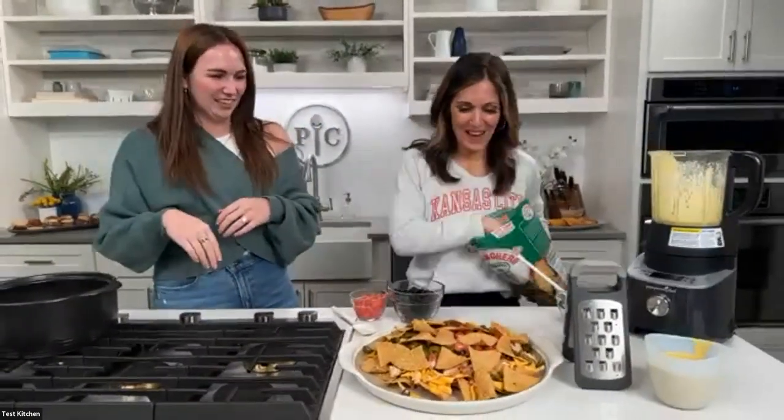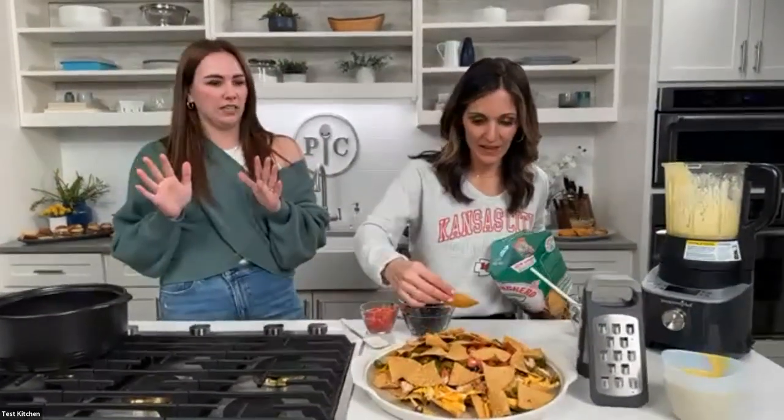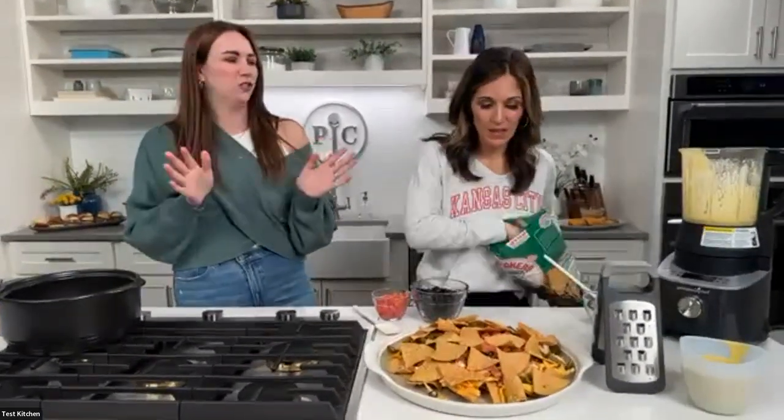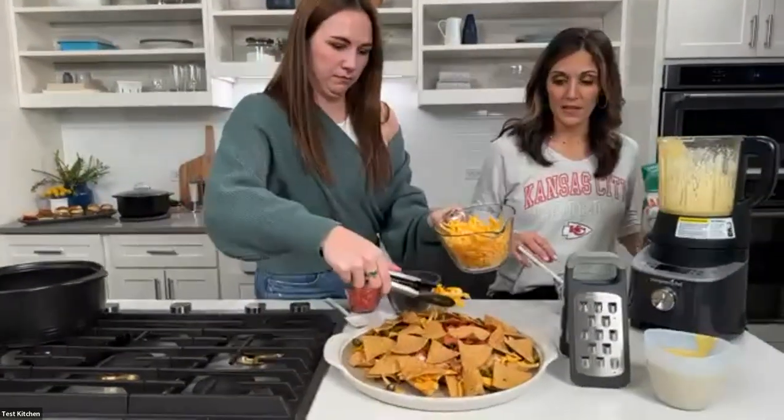No, I mean, but I just love the layers, right? Yeah. There's nothing worse than going out to eat, ordering nachos, and you eat the stuff with the toppings on the top, and then you just have a bunch of dry chips on the bottom. Okay, then this next layer is just the cheese. All right. It was easy.